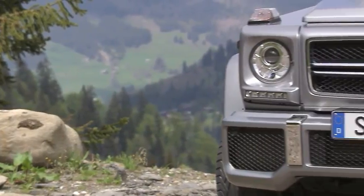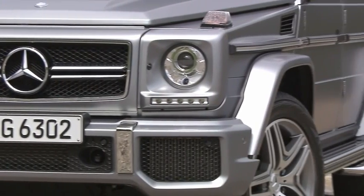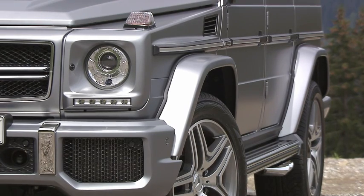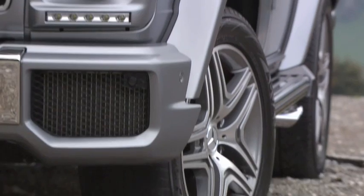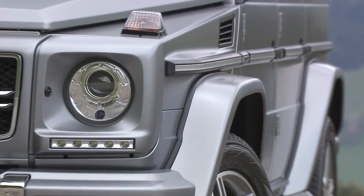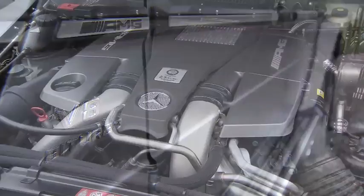Now on this trip we won't spend any time with the carryover G550, 388 horsepower. We've driven that version before. We won't be spending any time with the G65 either, though we would dearly love to since it has 12 cylinders, twin turbos, and 612 horsepower. We'll get the 544 horsepower twin turbo V8 instead.